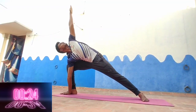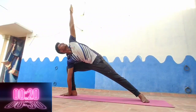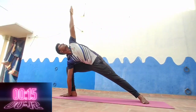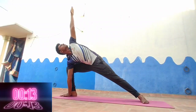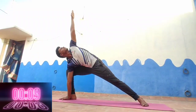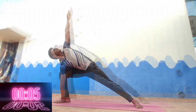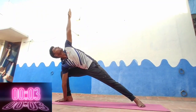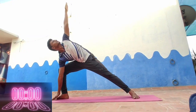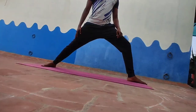This particular pose is designed to target the sides of the torso and strengthen the legs, hips, hamstrings, calves, shoulders, chest, and spine. So basically, your whole body. Not bad, right? And now, time to switch to your left side.